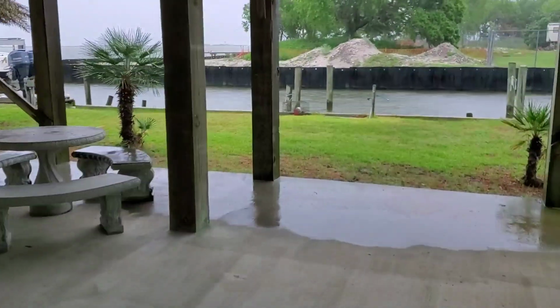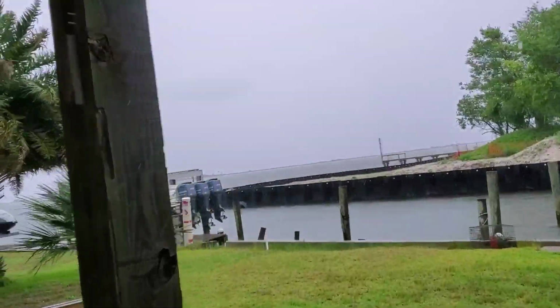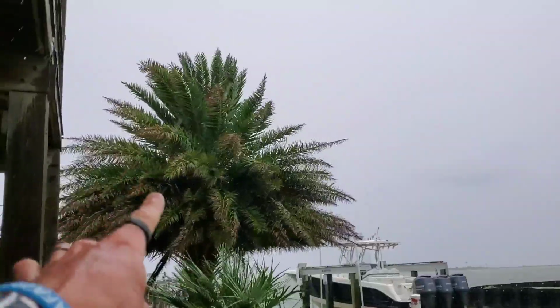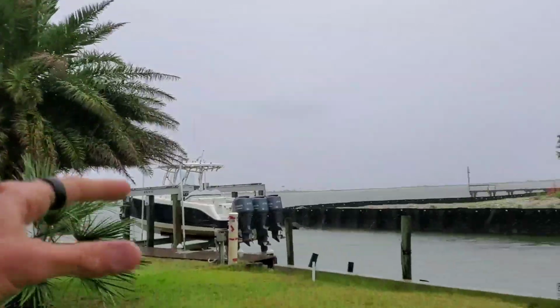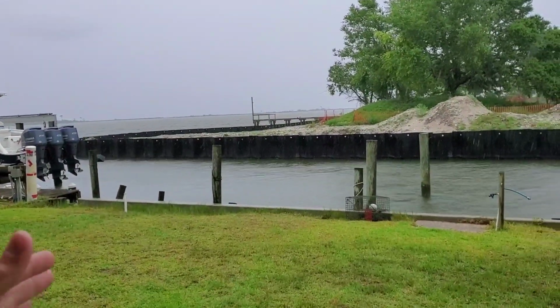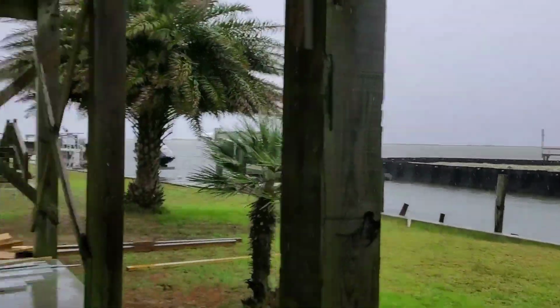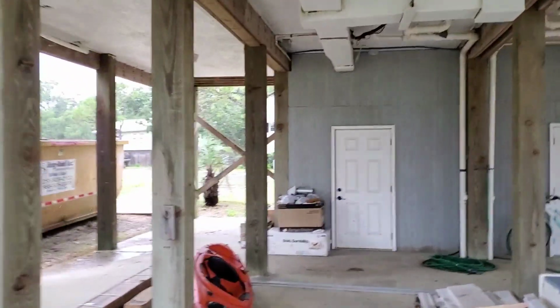Right now the tide is falling, and it's already higher than it was earlier today. You can see the wind, my trusty weather tree up there. See it? The rain is relatively steady. I don't have my rain jacket on right now, my trusty rain jacket. I can't find it, so I have to get Carla to find it for me. Kind of upset about that, but that's okay.